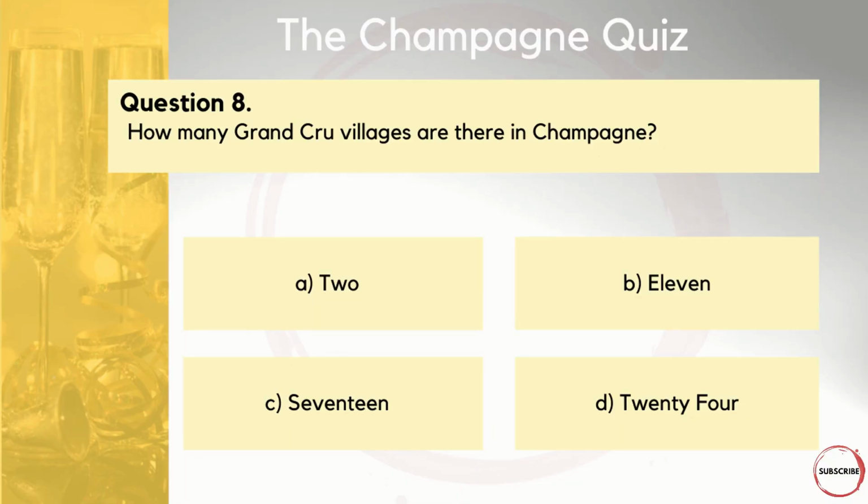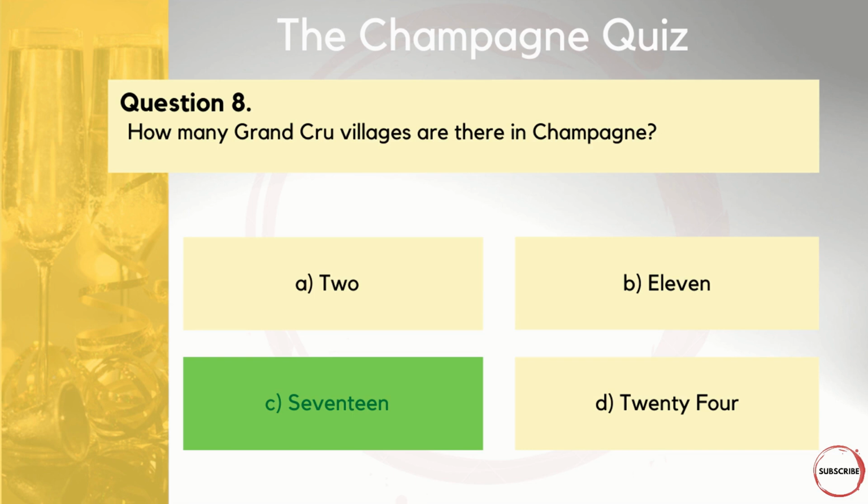Question 8, perhaps the hardest one today. How many Grand Cru villages are there in Champagne? Are there 2, 11, 17 or 24? This one is a tricky one out of all of the questions. It's not something you would necessarily get asked in an exam, but it's just a nice piece of knowledge to have that the answer is 17, C.